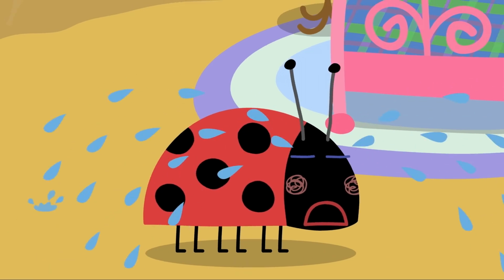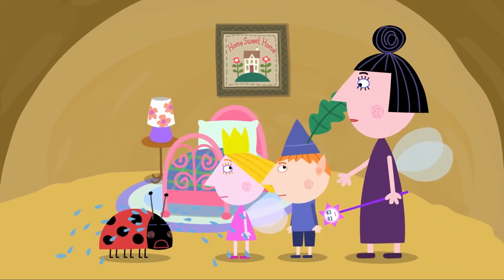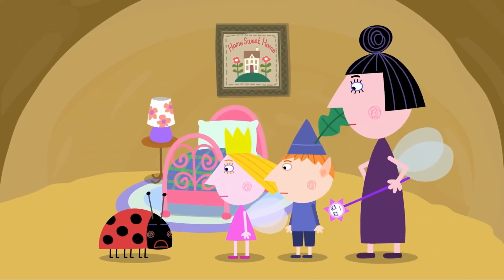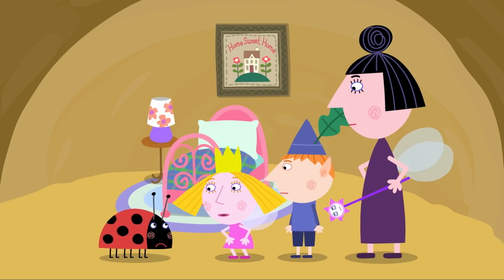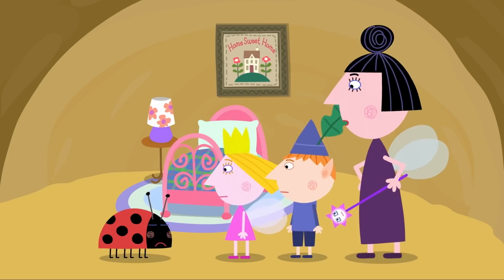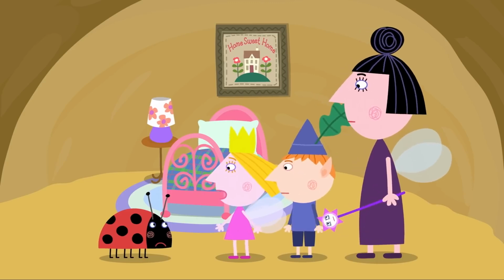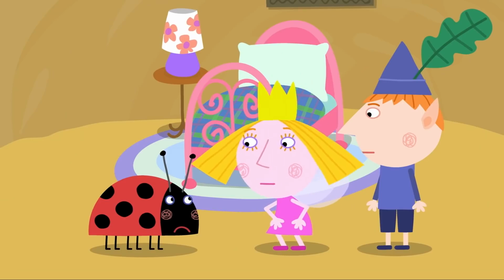Gaston! As I said, ladybirds are never happy. Gaston, what's wrong? Oh dear. Nanny, what did he say? He said he loved his home just as it was. All messy and smelly. Oh, sorry, Gaston.